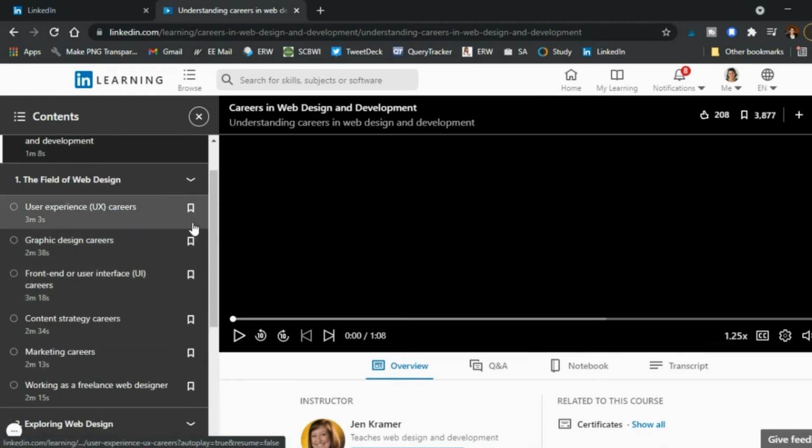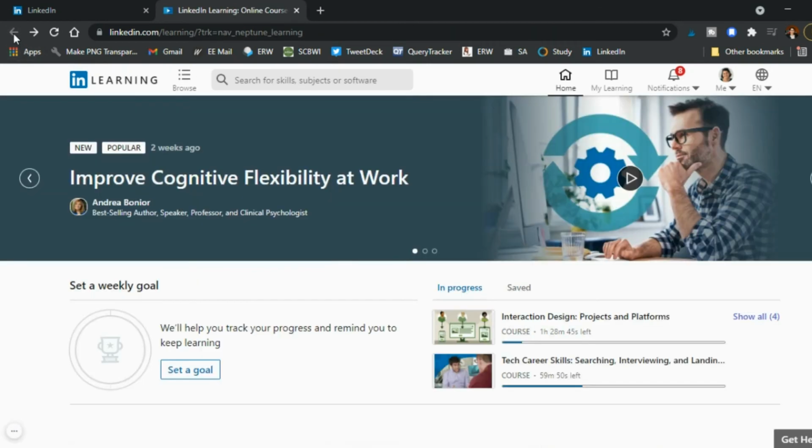What's good too, you have these bookmarks, so you can save whole courses or just specific elements of a course. So maybe you watch this, and this one potentially is something that you really want to remember and take notes on later on. You can click that little bookmark and it'll be saved to your saved section on the courses. So again, let's go back to LinkedIn Learning here.